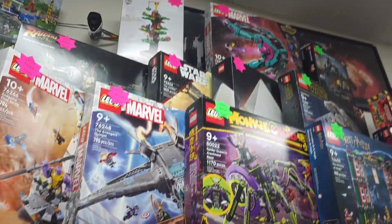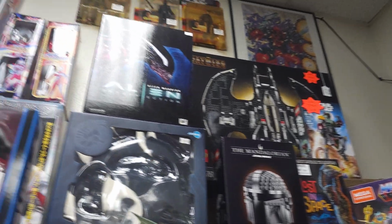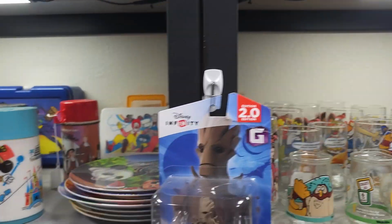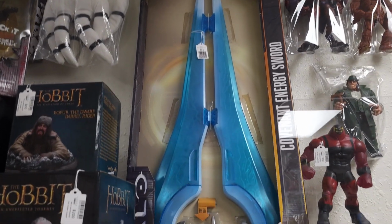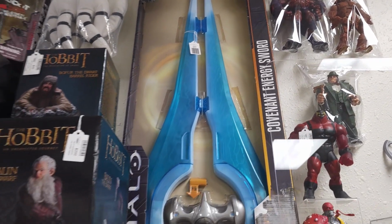Legos, more Legos. These are, I guess, new sets. Boxed. Ready for you to build. Ultraman. And the Covenant Energy Sword. Those of you who play Halo know that is the best weapon in the game. You hit somebody with that, they're going down.